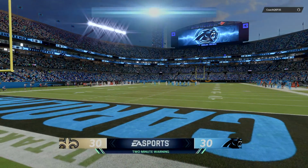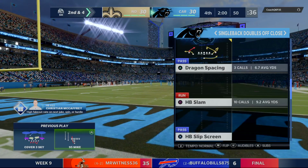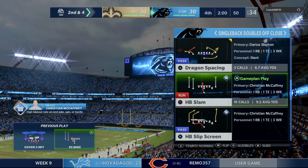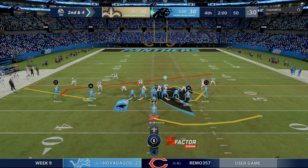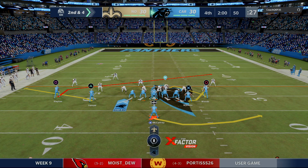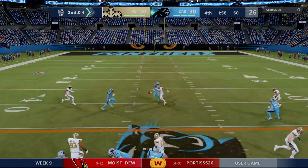Getting down to the good stuff, all tied with 2 minutes remaining on EA Sports. So it's Panther football as we welcome you back. And let's see what they've come up with offensively after having time to talk it over.